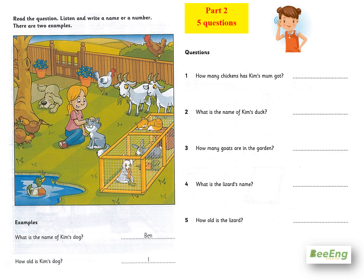You've got a lot of pets, Kim. Yes, this is my dog. What's its name? Ben. B-E-N? That's right, Ben. How old is your dog? 1 year old. One? That's young. Yes, it is.